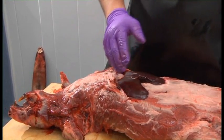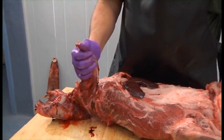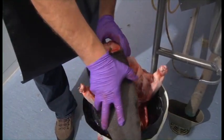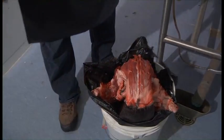So if you're going to keep it, then you would cut off all the meat and go through your gutting procedures, but we're not going to keep it, so we're just going to put it back in the pail here. Just tuck the tail in here, and then that's ready to take out to the trap line.